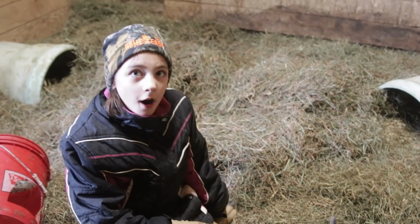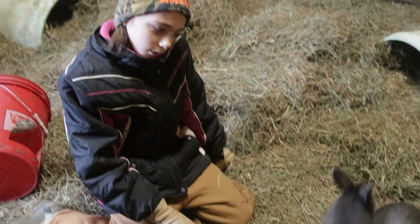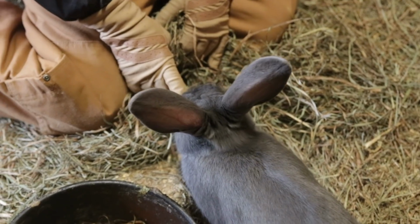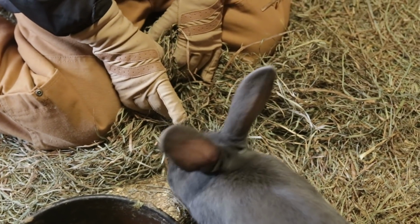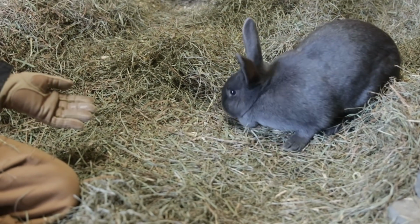So here are the hobbits. They're getting used to you, aren't they? Yeah. That was roses. They know you. Oh, that's great. We'll get a good shot on that. Just gonna eat it.